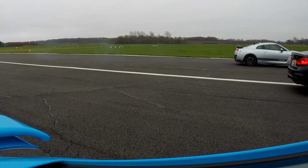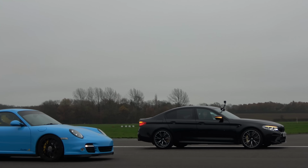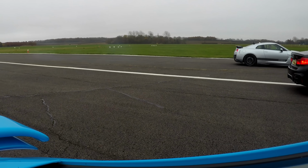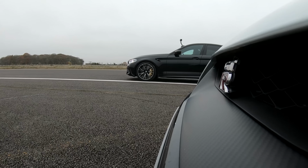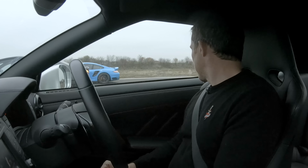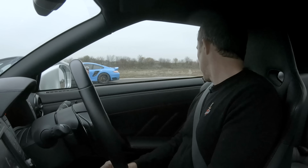Oh! Now that is blooming close. I do just think the Porsche won that. I'm ever so slightly ahead of it. BMW did a good job. It's not too far ahead of me. So I think Porsche was first, this was second, and the BMW was third.